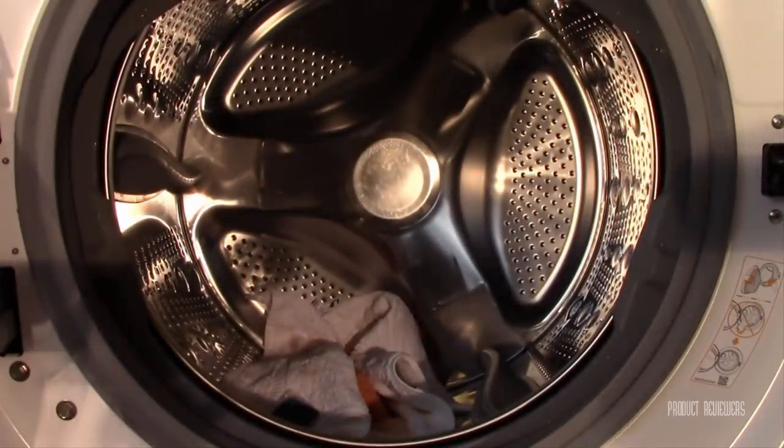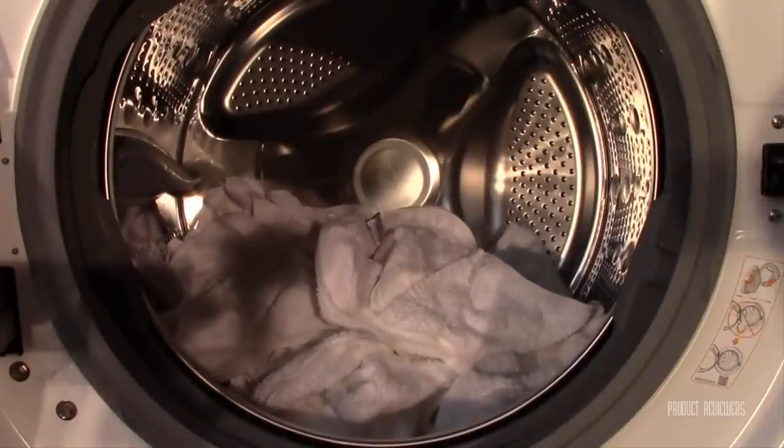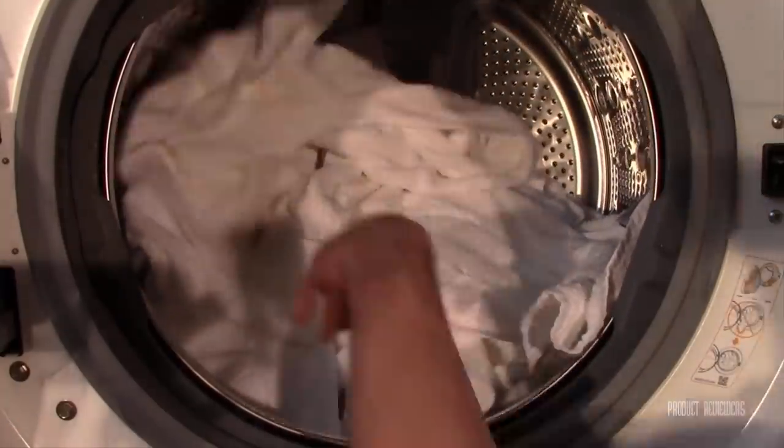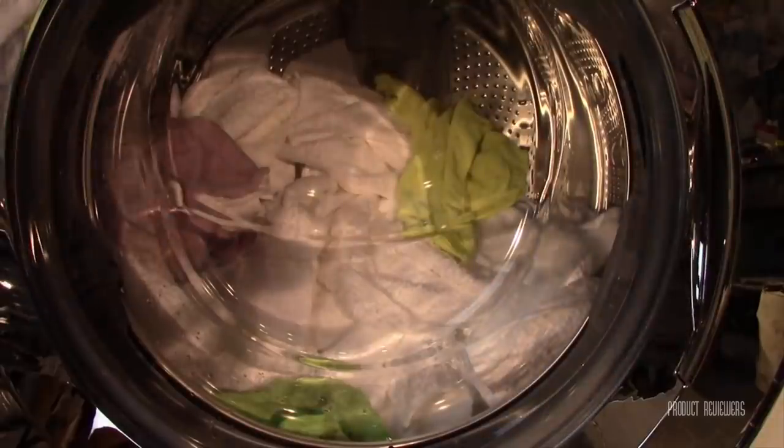The little melody that the WM3770HWA plays at the end of a wash cycle is a delight. And with cycles as short as these, you'll hear it sooner than you expect. This was our first LG product that we bought. I have to say, it is very easy to use and our clothes come out super clean. Also, the machine is very quiet.